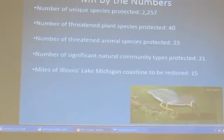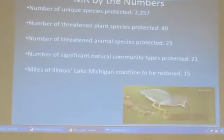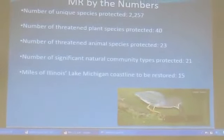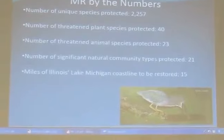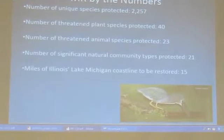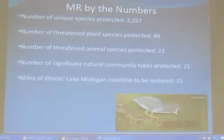We'll just keep going. So these are the numbers we have of the core projects, what we would be protecting in just those core projects that we have identified so far. And as you can see, a significant amount of wildlife would be negatively affected if we were not allowed to do this.